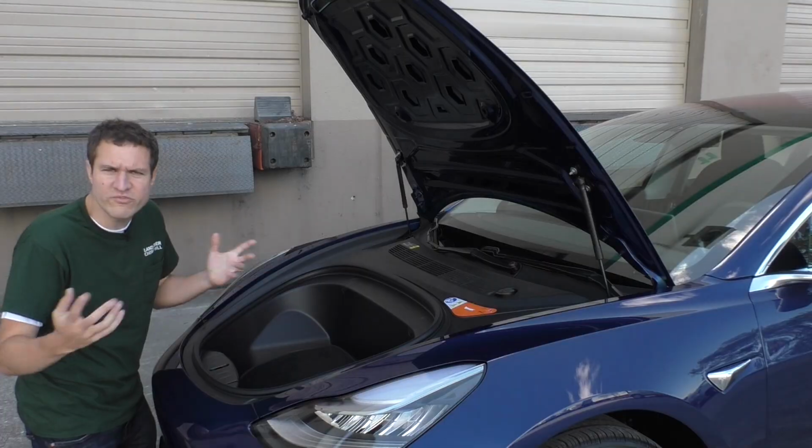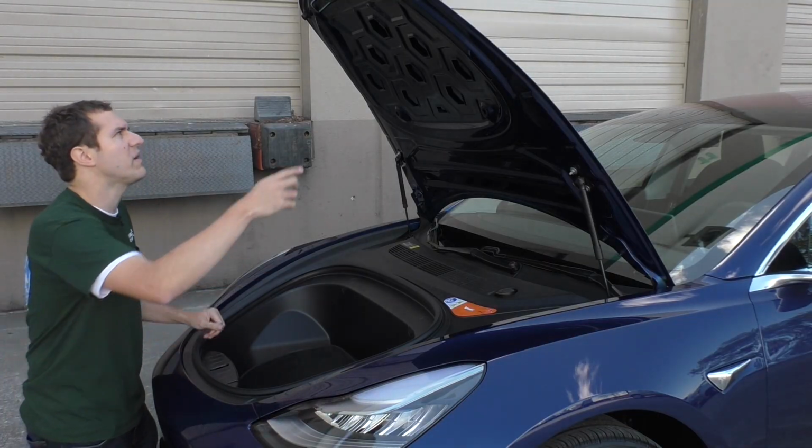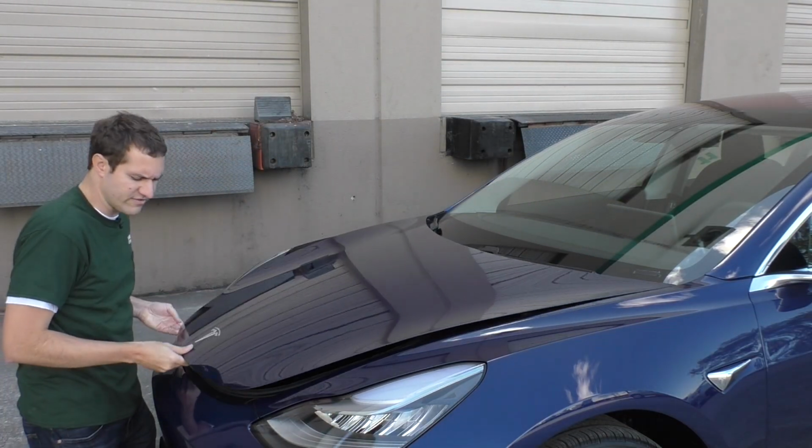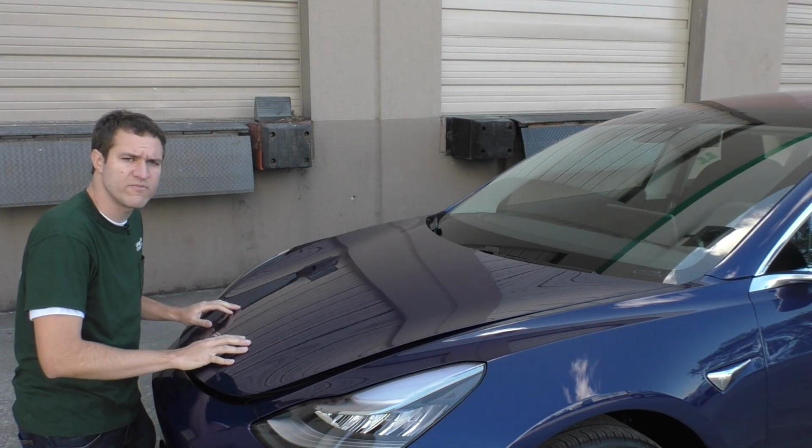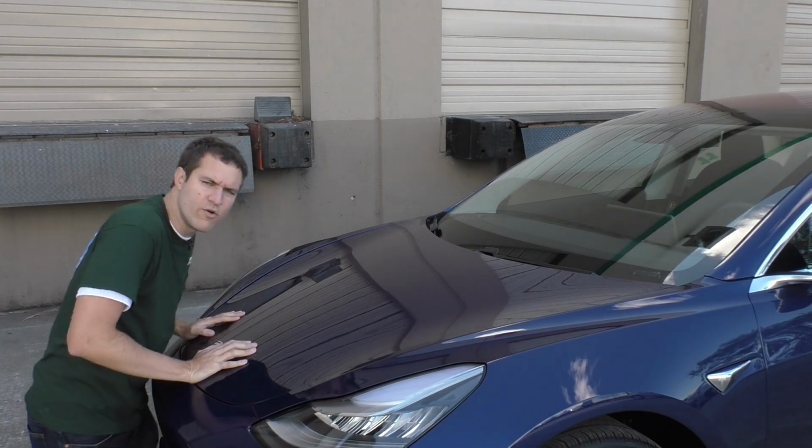Now, when it comes to closing the frunk, it's actually a little bit more difficult than I expected. It closes initially pretty easily, just like this, like it is in a lot of other cars, but then when you actually close it, you have to put some force here in order to get it to close all the way.